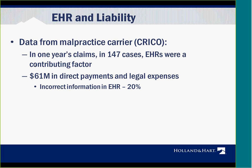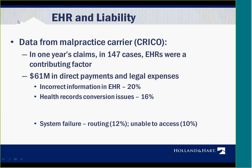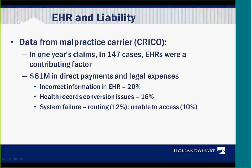And the leading causes that EHR played into as a contributing factor in these cases were either incorrect information going into the EHR, having some issue in converting health records either from a paper format to an electronic format, or conversion between systems and having data issues in that respect. System failures where information wasn't being routed in the right way, or there was an inability to access the data.